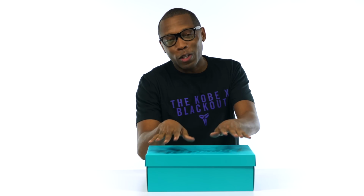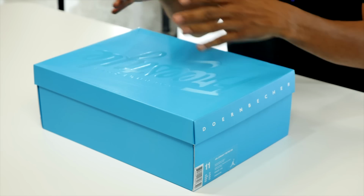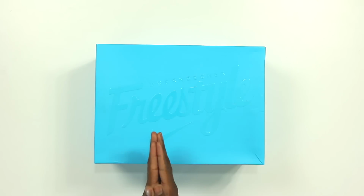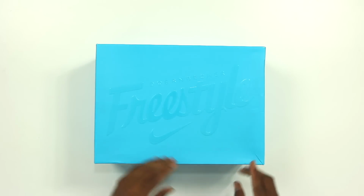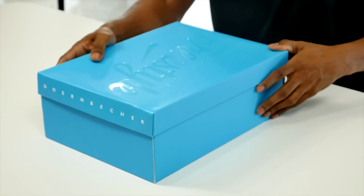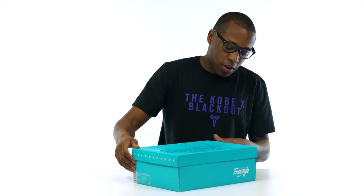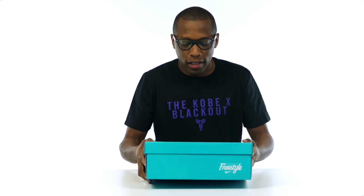All right, now that you've learned a little bit more about Damien, let's take a look at the box. So this is the traditional Doernbecher Freestyle box that we've seen on the other 5 pairs of shoes that I've unboxed for you guys. If you haven't seen those, make sure you check them out. I'll add a link up there. So the box is the turquoise color, the same turquoise / Tiffany color, has the Doernbecher there, has Doernbecher here, and the size of the shoes here, and then it has, I believe, yes, another Doernbecher Freestyle right here.